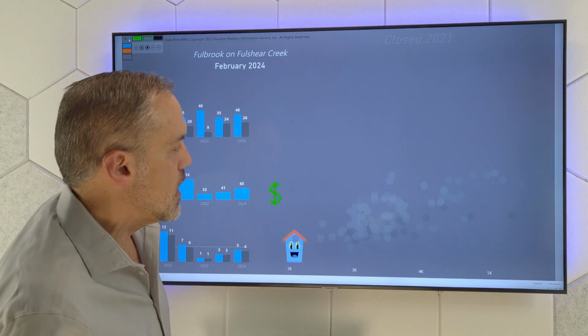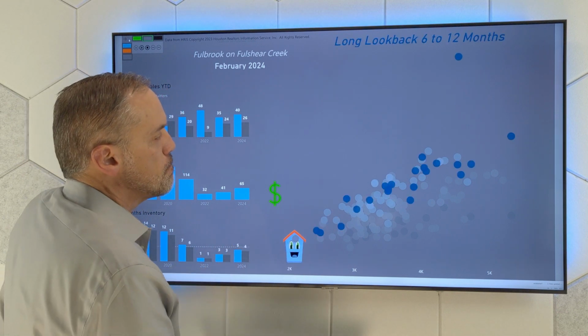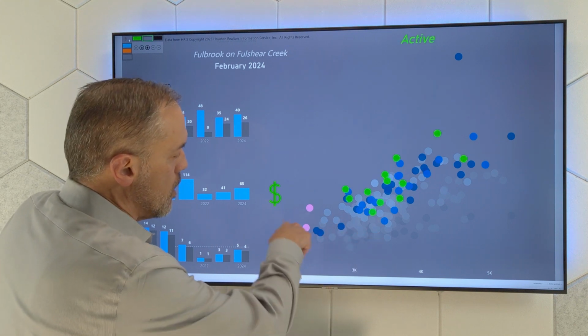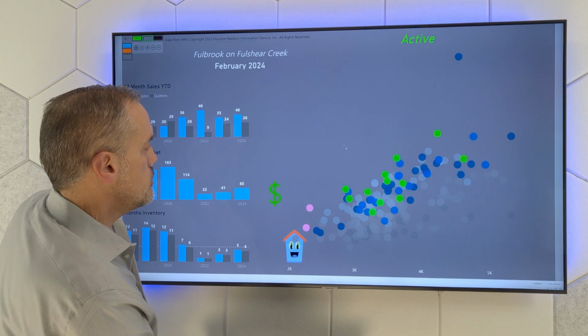Watch the big jump in 2022. Whoop, right there. And then we kind of have a leveling off. Again, our dark blue are recent sales. Light blue are more recent. Only two pending sales, these bottom two right here.